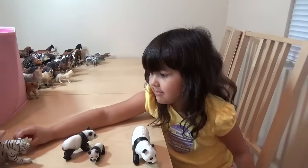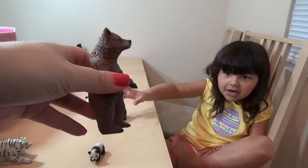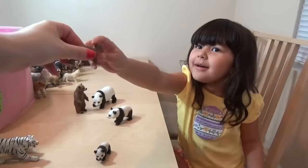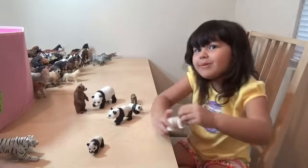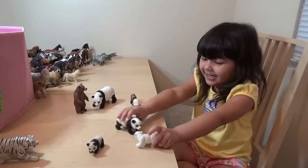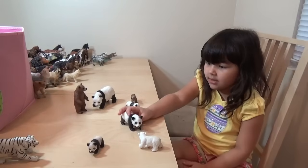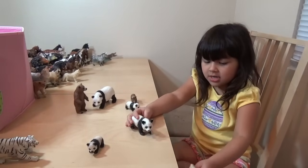Okay, let's put them away here. Look, who is this? A grizzly bear. Grizzly bear. Who is this? A cub. A polar bear, a polar bear. Yay, polar bear. I don't know where his family is. We don't have more bears here, I don't think. We don't know. Mama!